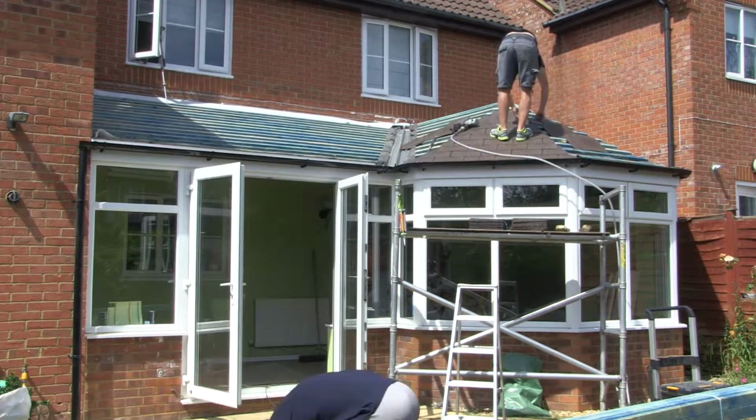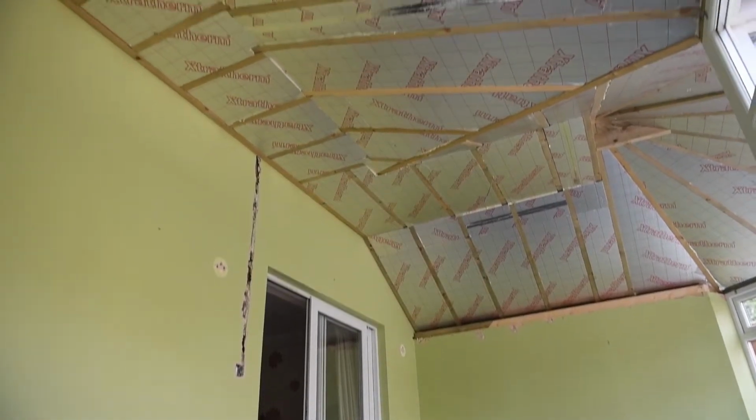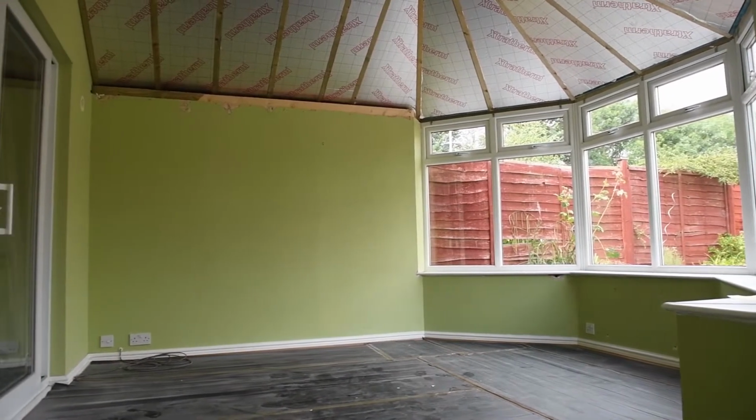So far we found that the fitters were very reliable, clean, tidy, professional. We're waiting for the plasterers to just finish the interior of the ceiling and some decoration to be done now, and then we're really looking forward to having the room back to be able to use it all year round.